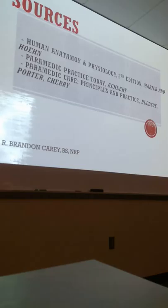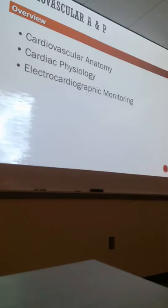All right, sources, if you want to look them up: human A&P textbook, paramedic practice today, and paramedic care. So, talking about cardiovascular, which is the heart and the vessels, anatomy and cardiac physiology. We will talk a little bit about systole and diastole again. I know George talked primarily about diastole, so I don't want you guys to be like, holy cow, everything he said was what?